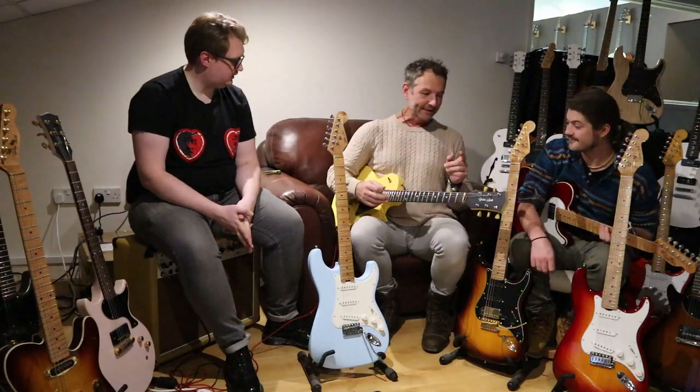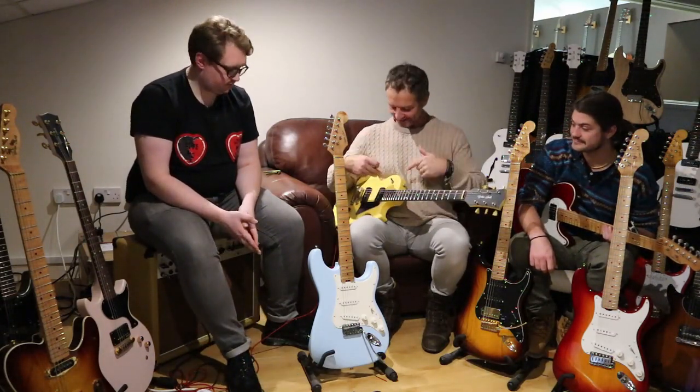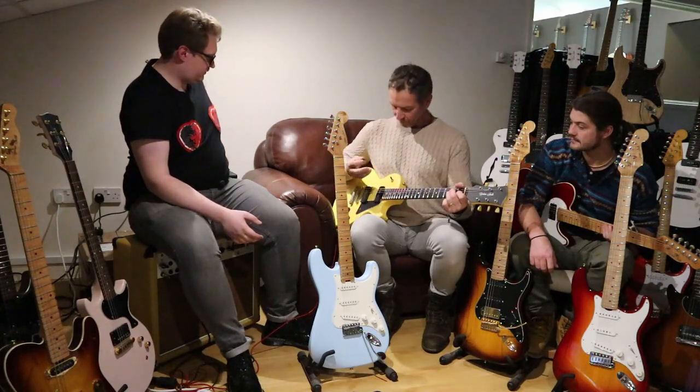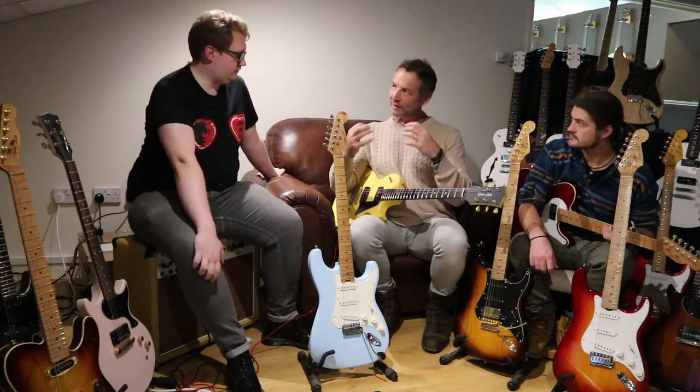Beautiful. Yeah, that's beautiful. That's a nice P90 sound. Now, that P90 sound, this is why I love these pickups, because that P90 sound is the difference between having your head knocked off a little bit more with a humbucker. A P90 will have that sweetness of tone.